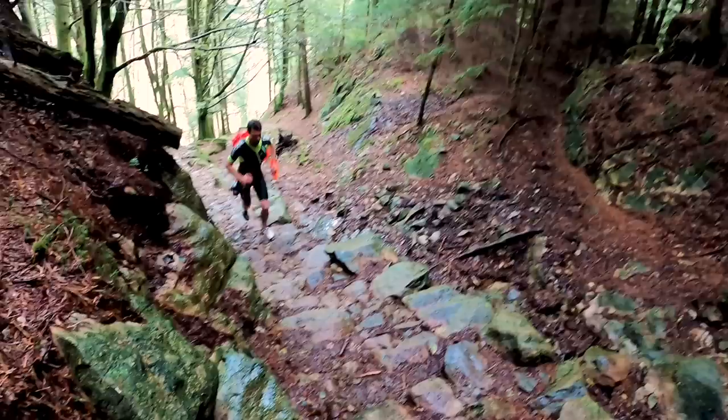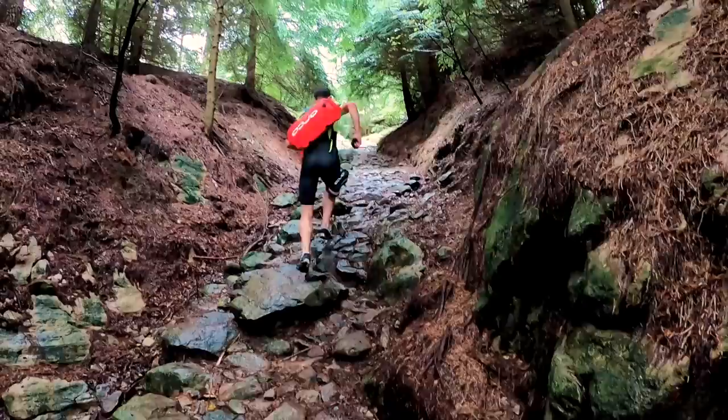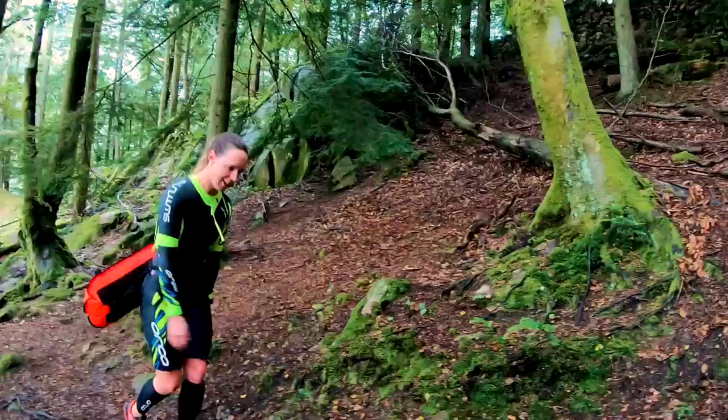How's this, Mark? Ooh, steep. Oh, it's pretty hard underfoot. Good work. A bit steep, Heather. That was the respite.